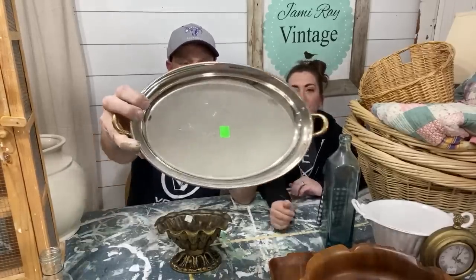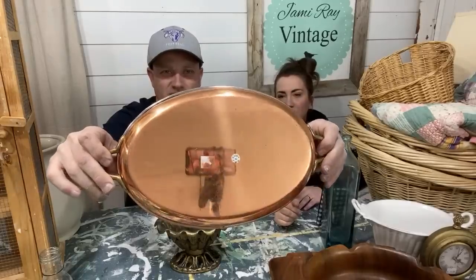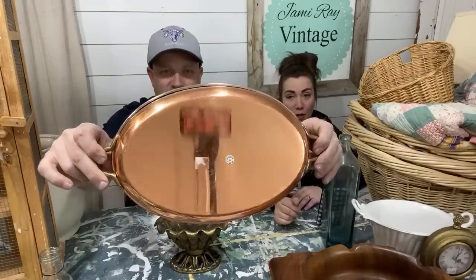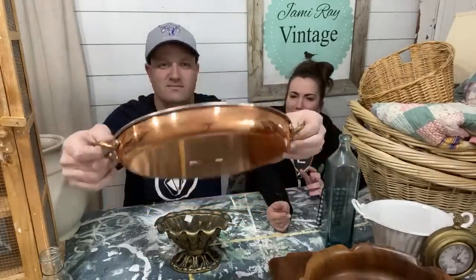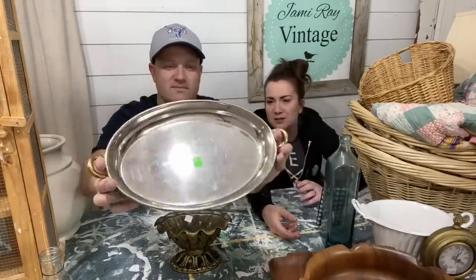Look at this cool copper pan, I guess. Is that what you call it? Looks like something you cook on the stove. It was $15, which is kind of a lot for a pan, but when it's copper, they are usually rather expensive. This one is made in Korea.